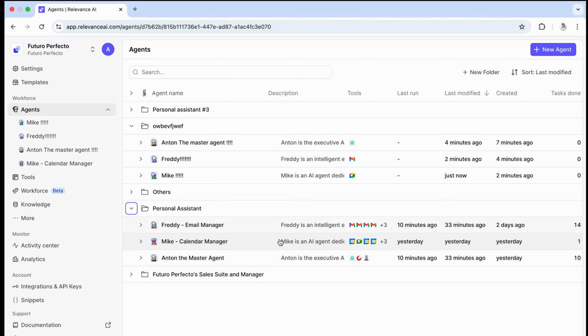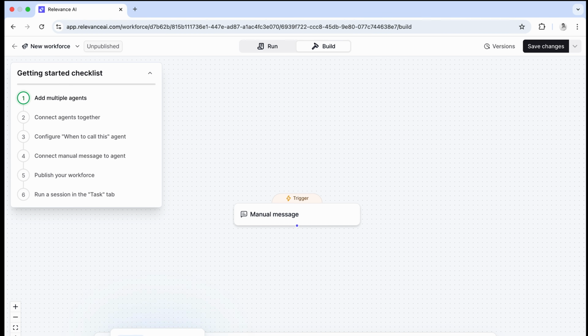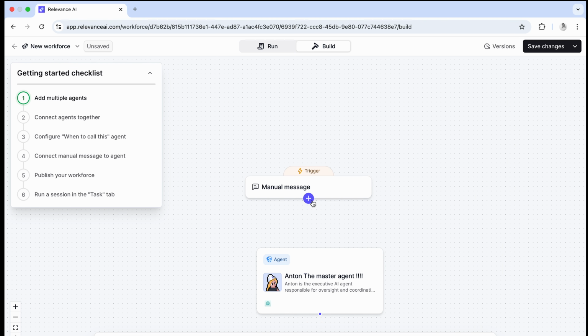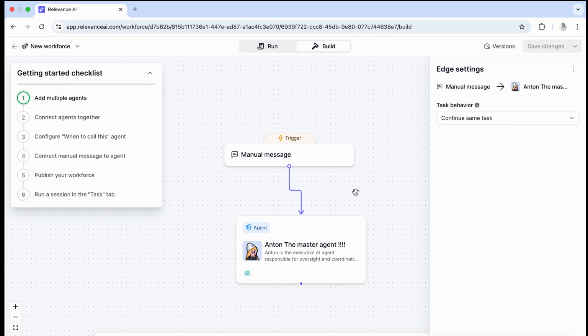I've already done them here, but again, this is what you're going to want to do when you're building the system at the end. Once you're at this point and you have all of your agents set up and they have all their tools, the prompts are good, everything's mapped, then you're going to go to workforce, and hit new workforce, and grab agent, and put in Anton the master, and link it to the manual message, which means that when you hit run, you're going to be talking to Anton, who will be talking to the other ones.